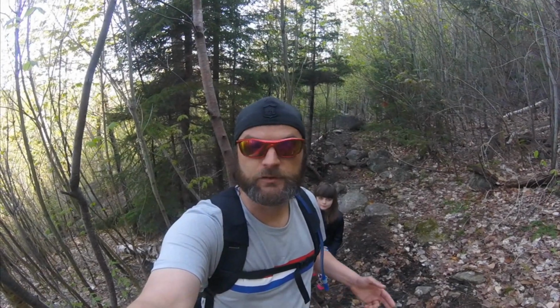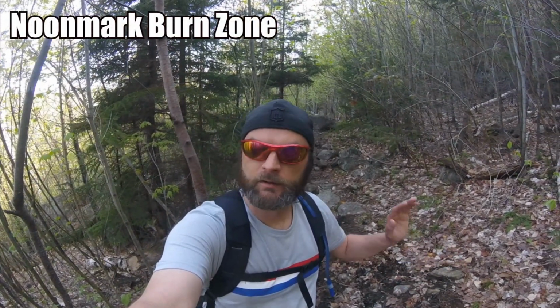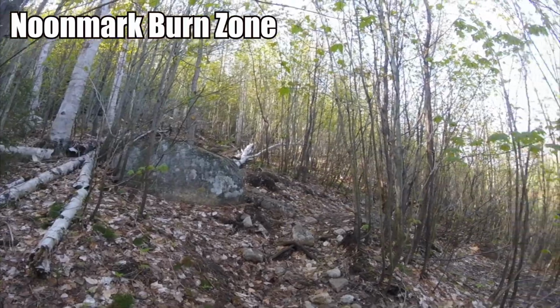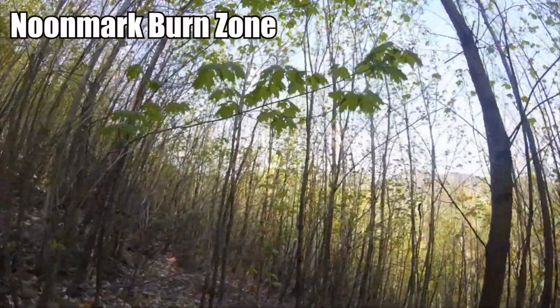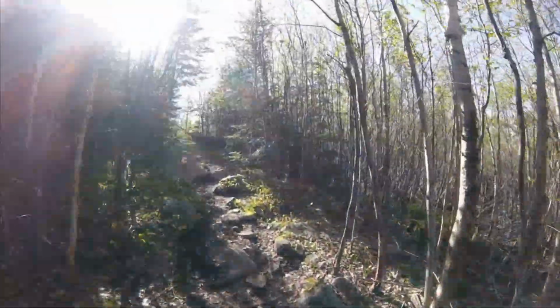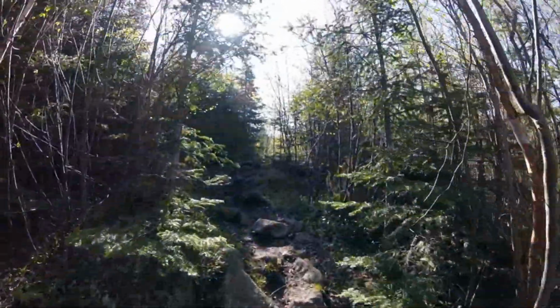So we've been climbing straight up for a while here. We just hit an area that's known as the Noonmark burned area. A fire happened here 20 years ago. And as you can see, all the trees are very young. As a result, you could basically wrap your hand around all of them. They're that small. It's been a beautiful morning. Memorial Day 2019.